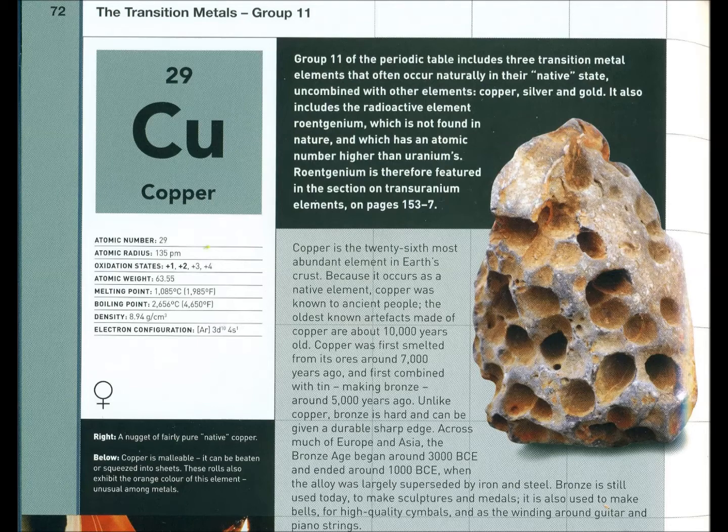Number 29 on the periodic table, copper. Group 11 of the periodic table includes 3 transition metal elements that often occur naturally in their native state, uncombined with other elements: copper, silver, and gold. It also includes the radioactive element roentgenium, which is not found in nature and which has an atomic number higher than uranium's. Roentgenium is therefore featured in this section on transuranium elements on page 153 to 157.